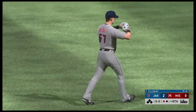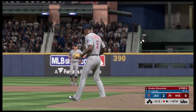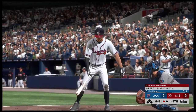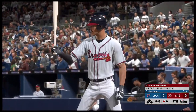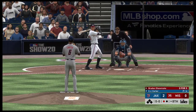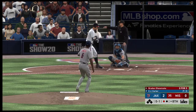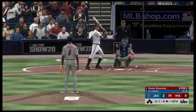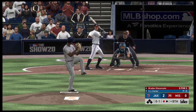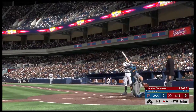Now batting, shortstop, Morgan. Stepping in and ready for another shot, Braden Shoemake. It was a flyout for him in his last trip. First pitch of the at-bat on its way. Bases are empty, 1 man out. Here's one that misses high. It's 1-1.